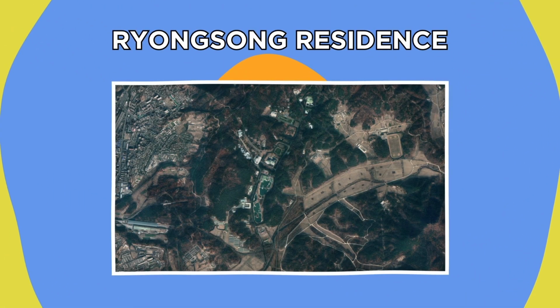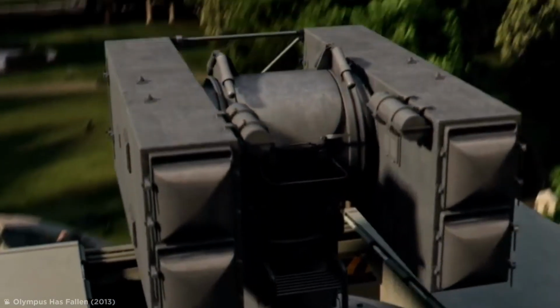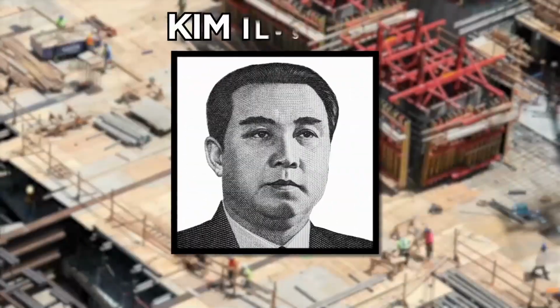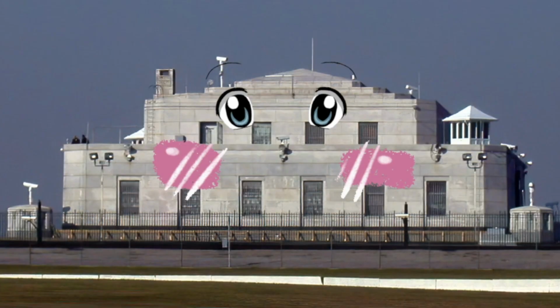Ryongsan residence. When you're the leader of a country, you'd better believe that you'll need the tightest security possible where you rest your head, and no one takes this quite as seriously as Kim Jong-un. Originally constructed by Kim Jong-un's grandfather Kim Il-sung in 1983, the Ryongsan residence is the private home of North Korea's supreme leader and puts even Fort Knox to shame.